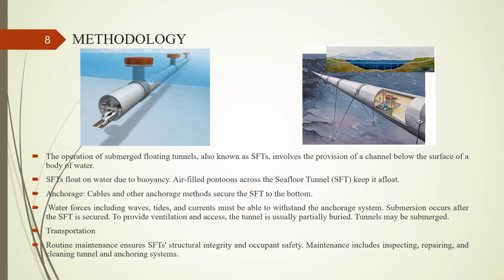Submersion occurs after the SFT is secured. To provide ventilation and access, the tunnel is usually partially buried. Tunnels may be submerged as well. Transportation. The routine maintenance ensures SFT structural integrity and occupant safety. Maintenance includes inspecting, repairing, and cleaning tunnel and anchoring systems.